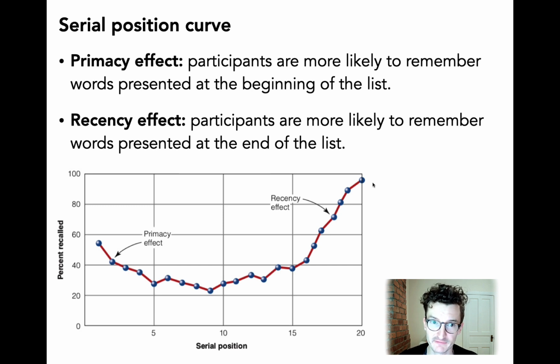And so we see two different effects here. We see what's called a primacy effect. So participants are more likely to remember words presented at the beginning of a list, and a recency effect. Participants are more likely to remember words presented at the end of a list. And lots of research has been done to sort of figure out what's causing that primacy effect, what's causing that recency effect.